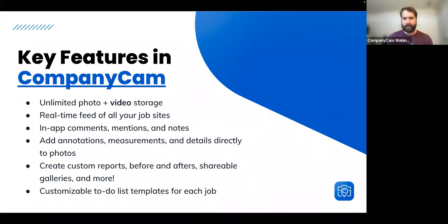So we have a suite of tools that allow you to take your photos, build out really robust photo reports, make before and after photos, and provide you with what we call galleries, but you could think of as essentially a customer portal, that allows you to very easily interface around what's going on at a job site with either the homeowner or the owner of a commercial building, for example. So that's the unstructured capture side of things.